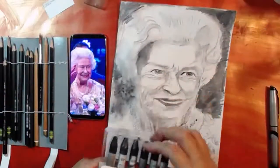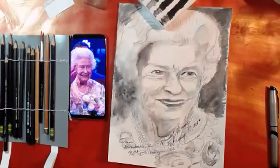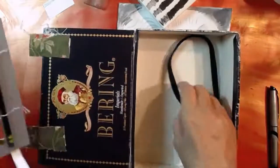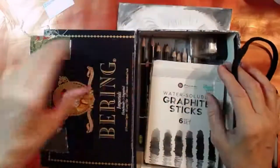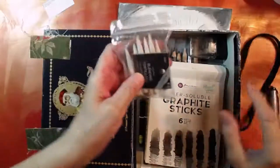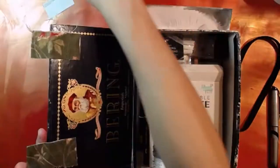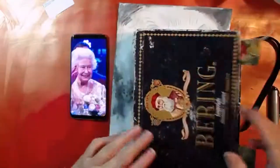Let's put my graphite stick away. And here's my pencil. I decided I would put this down at the bottom, because that's how it fits. Put my pencil sharpener in there, my little tortillons in there. And then my little water will go in there too, but it's got water in it I have to dump out.